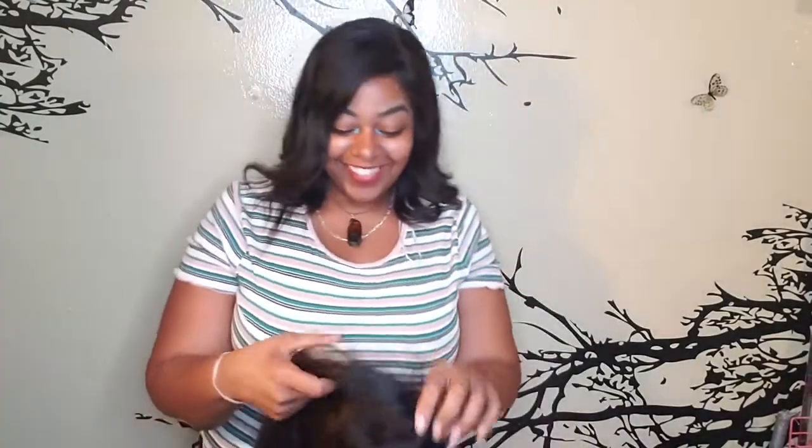Okay, I'm 5'4", so this reached me from the bottom of my back to the top of my butt. So this is long on me. It's long on me. 24 inches I think might be the longest I can go, because I don't want to be sitting on my hair now. But look at that movement. Nice.